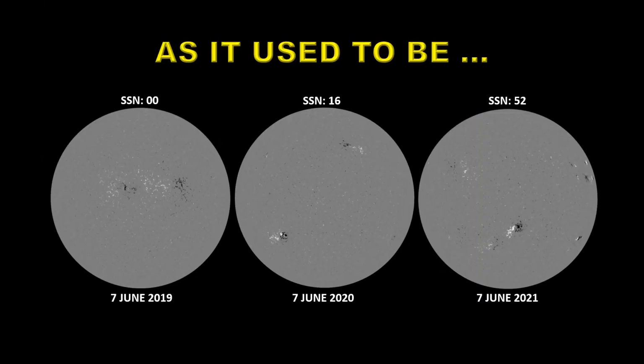Let's take a trip down memory lane here. Here are 3 magnetic images of the sun taken exactly 1 year apart. On the left we have 2019, which would have still been in the decay phase of solar cycle 24. And you can see that we have very little strong magnetic field activity here.